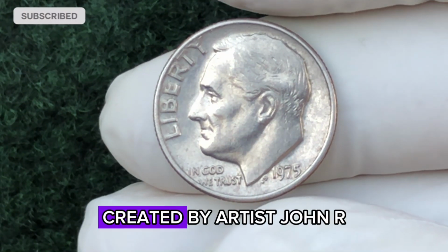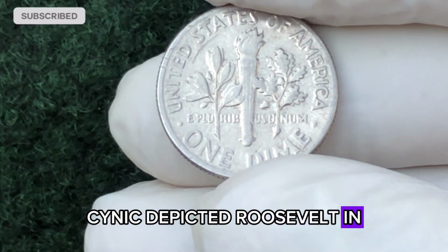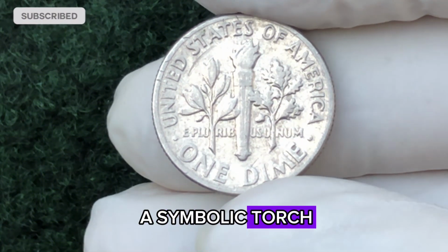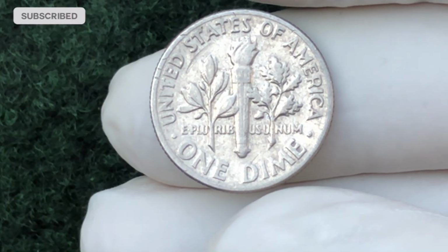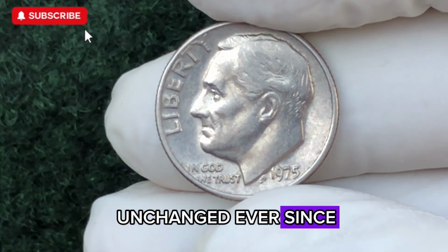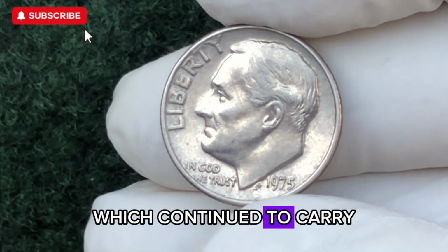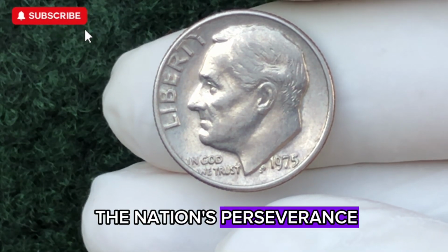The design, created by artist John R. Sinnock, depicted Roosevelt in profile on the obverse, while the reverse showed a symbolic torch, olive branch, and oak branch. The message was clear: liberty, peace, and strength. This design has remained unchanged ever since, including on the 1975 dime, which continued to carry Roosevelt's face as a reminder of the nation's perseverance.